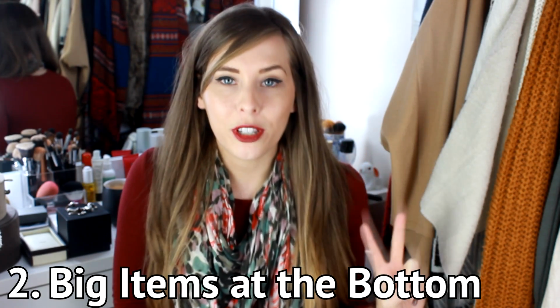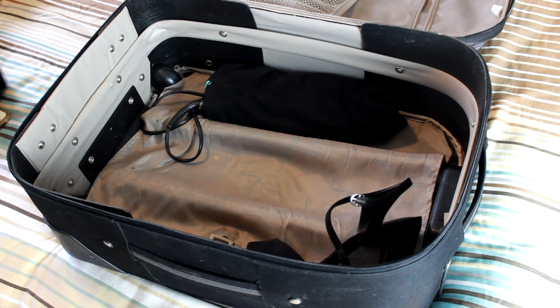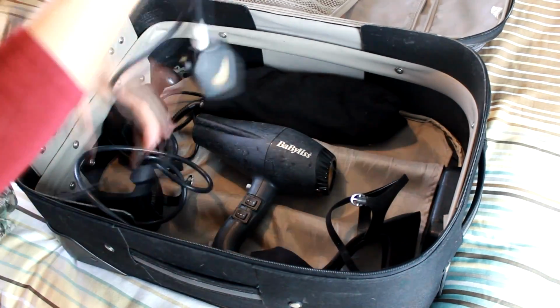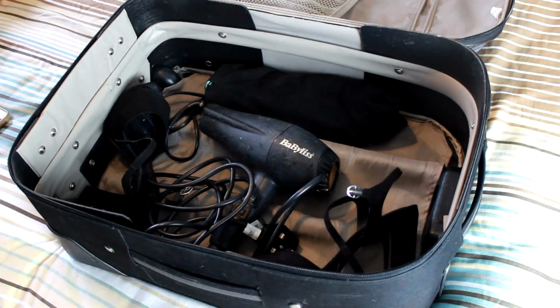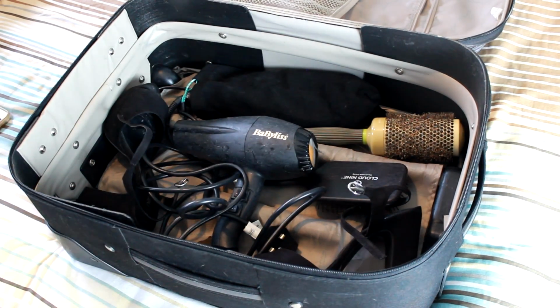Number 2, when you get your suitcase out, pack your big things at the bottom. So things like hair dryers, hair straighteners, curling tongs, shoes, anything like that that's solid and big. Start with that on the bottom, and then you can pack things around it. I just find that this works really well, utilising the space and getting things that aren't foldable or contractable out of the way first.